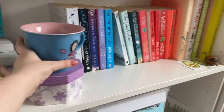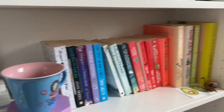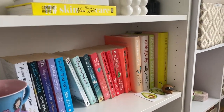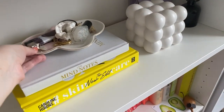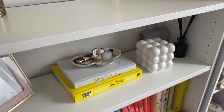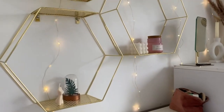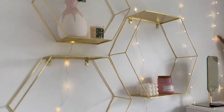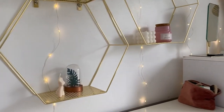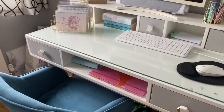Got some little childhood things, my little Tracy Beaker mug. These are old CDs, just really cute little positivity things. It's just a really nice calming but cute and colourful space for me. And then more little books. I've got trinket dishes everywhere just because I've got so many bits of jewellery and baubles and random stuff. And then I've got these little metal hexagons which I think are from Matalan, and they're gold, which obviously again just suit the room. My chair is from Wayfair as well. I bought it when I moved in, and I just really love it.